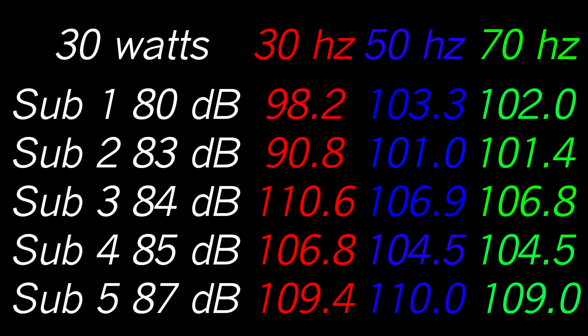However, this is also confirming again that if you have 80 dB sensitivity and it's 98.2 at 30 hertz, but the next one is 83 dB, there was 8 dB difference at 30 hertz for a 3 dB higher sensitivity rating, but it was 8 dB quieter. Across the board, the 83 dB sensitive sub is actually lower than the 80 dB. And we can confirm this again in an enclosure where we can see what that difference is in a real world application.